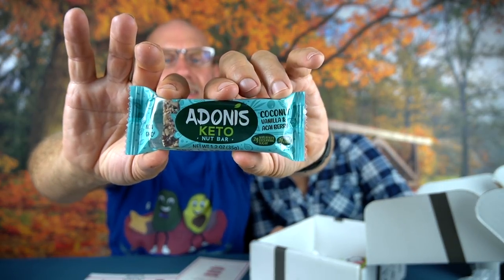Another bar. Boy, this month, both crates loaded with lots of bars. It's a bar that's named after you. Adonis? This is the Adonis Keto Nut Bar. All right, this one's got keto on it. It looks good. Look at that.